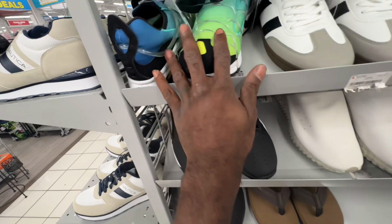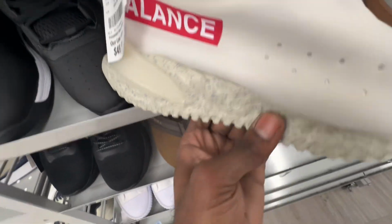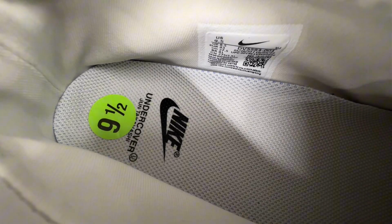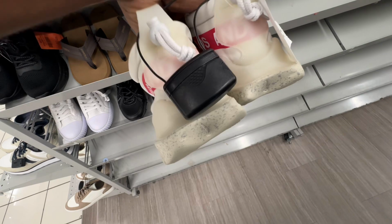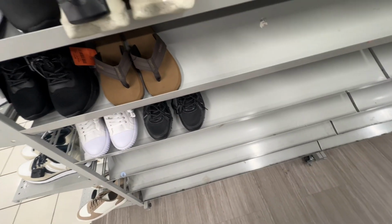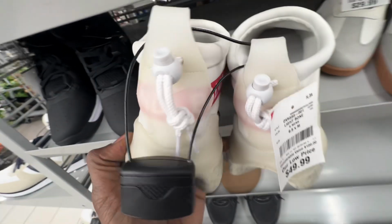Y'all know we found the other one earlier sitting on the shelf, as well as the Undercover shoe I tried to tell y'all about. Here's another one, 9.5, so I gotta take that back from when I told you guys I only found small sizes. This is a normal size right here, but I'm not sure what the saying is saying on the back. Let's see, Chaos and Balance. Okay, that's pretty decent.